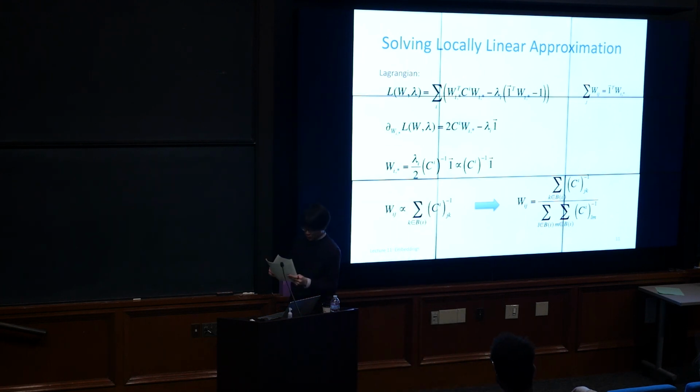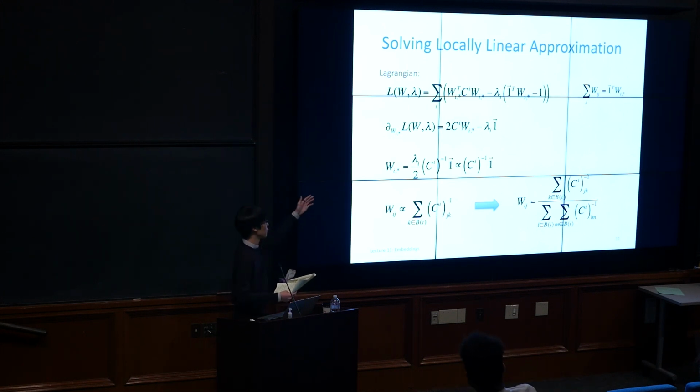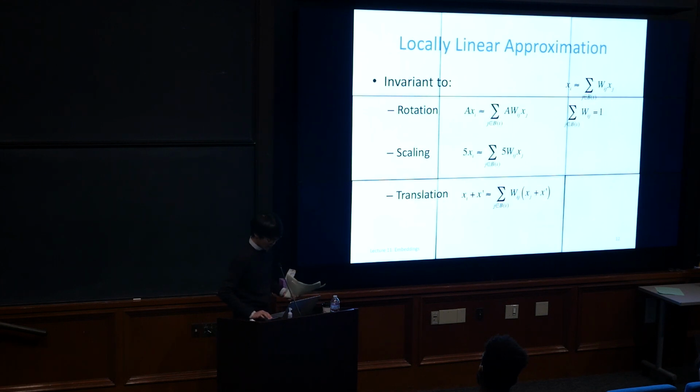So again, I'm just going through this very quickly to show how this was done originally, and showing that we can use Lagrange multipliers to solve for W given some C. I'm just showing that it's possible, right? So just given the data X, we can learn W. That's all you need to get out of that.